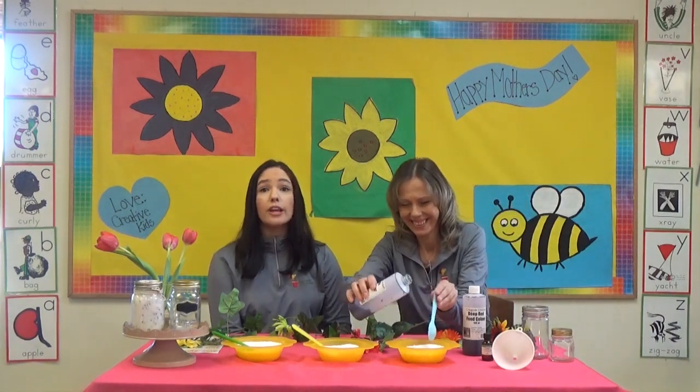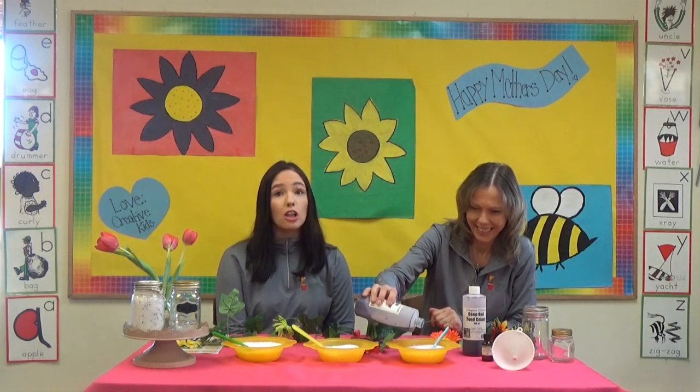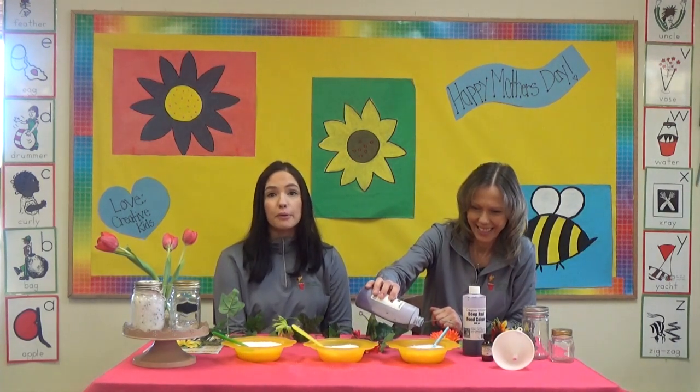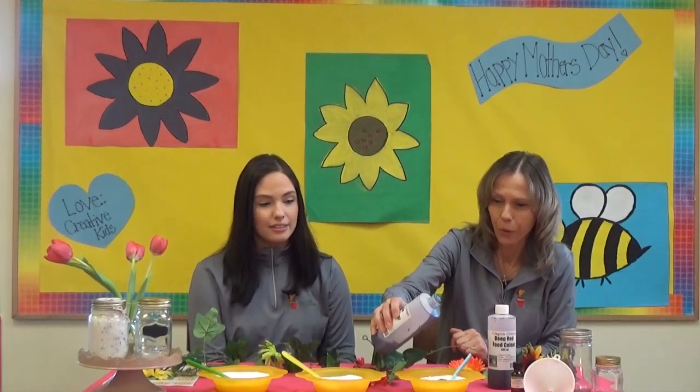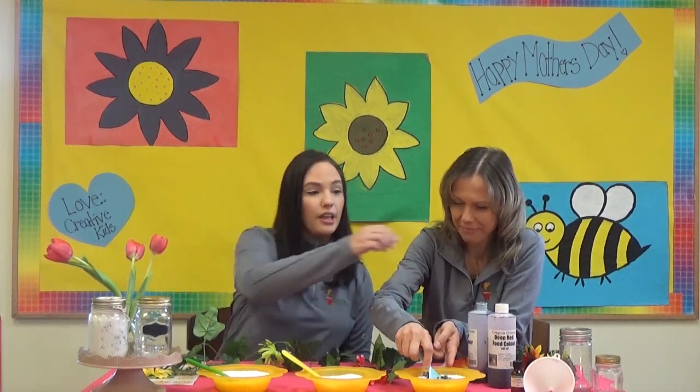Now, if you want it to be very dark purple, then you're going to add lots. But if you just wanted a light purple, you're going to add a little. Whoops. Okay, let's see how that turns out. Oh my goodness. While you're doing that one, I'll do the red.